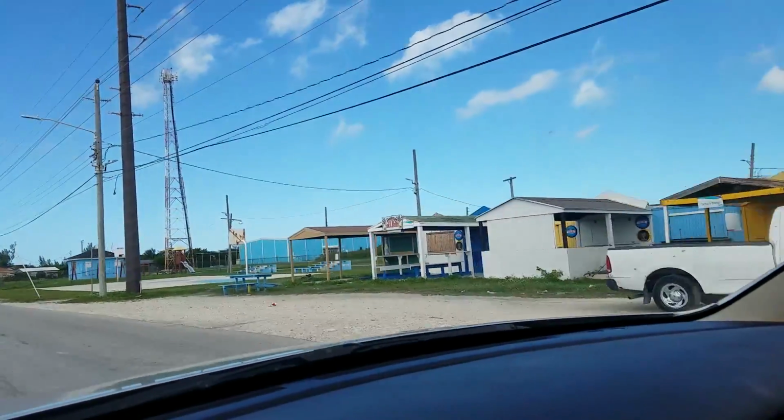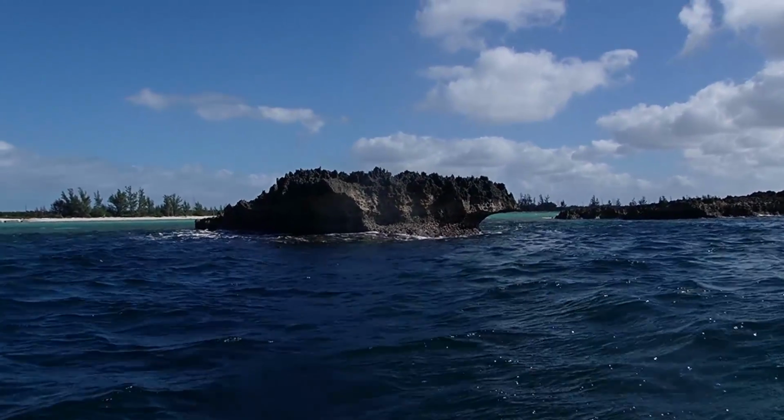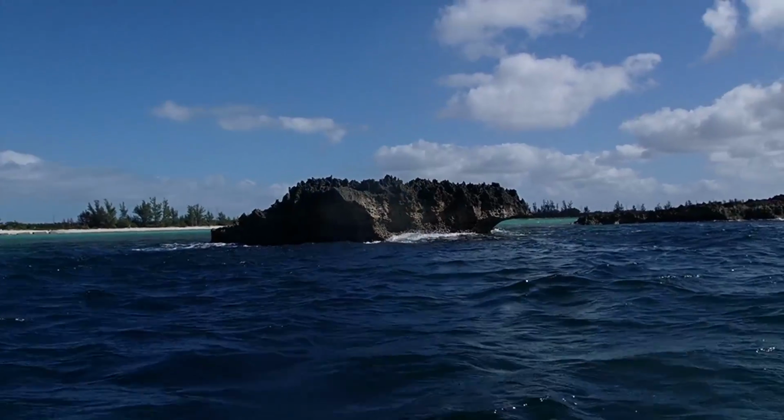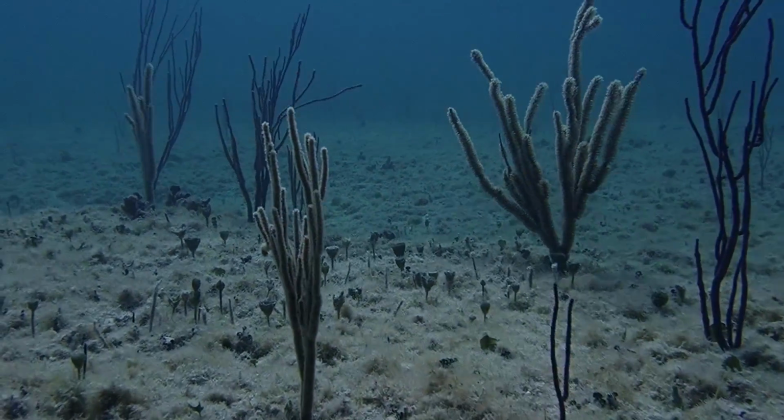And we headed back to Barry's place, and the next day woke up early and I headed out on the kayak by myself for a little solo dive to look for corals of opportunity, recruits, and just get an idea about the replenishment on the reef.